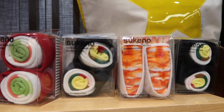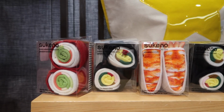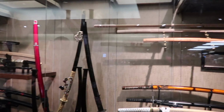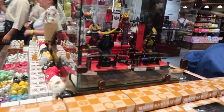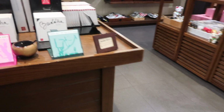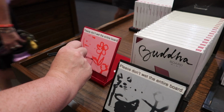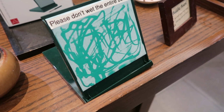Oh, sushi socks. Mom, there's socks rolled into sushi, look. How cool are they? Oh, they are very cute. Have you seen these? You want them to wrap them, though. Start that. Sell that for hundreds.